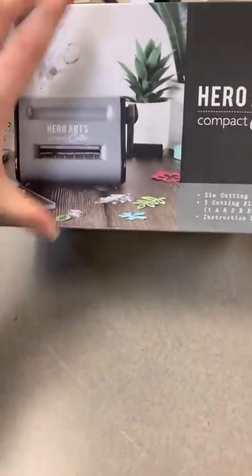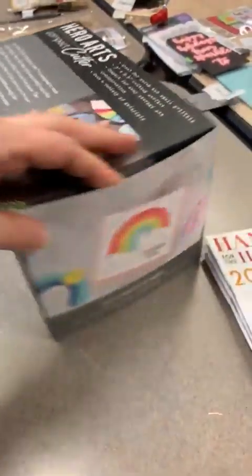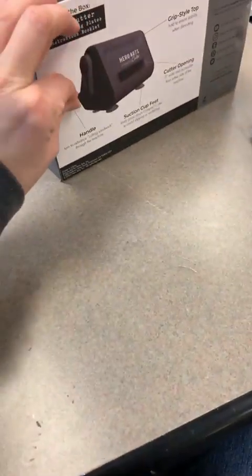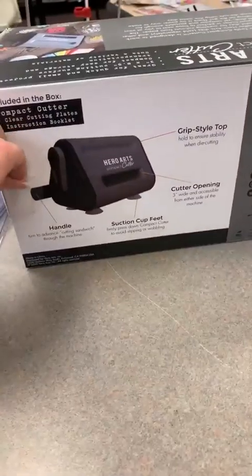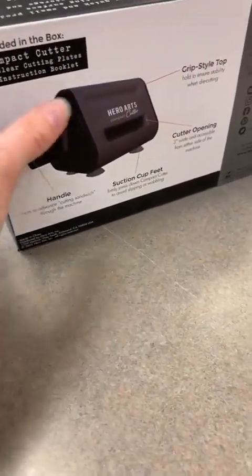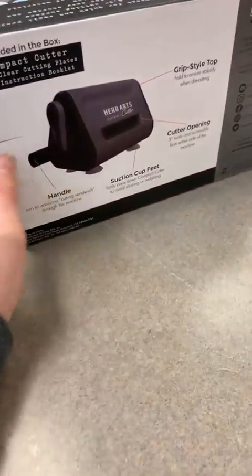And then finally, the little compact cutter. Now, this guy here is so stinking cute and so nice. I've got one available. I ordered two, but one was a special order. What it has here, it's got little suction feet, so it's going to help it to stay on your top. Then it's got a little grip tool on it, a little cutter opening, and of course your handle.